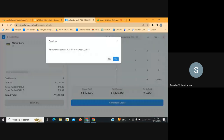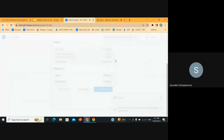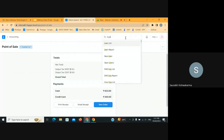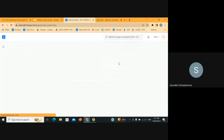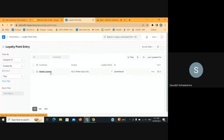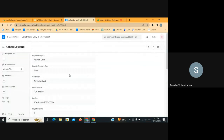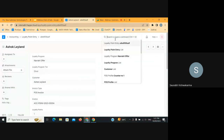Order 623 complete, order submitted. Now let me check whether the loyalty point got credited into my customer account or not. For that you need to search for the loyalty point entry list, and here you can see one loyalty point got credited into this customer account. Now let me show you if a customer wishes to claim this loyalty point, how they can do that.